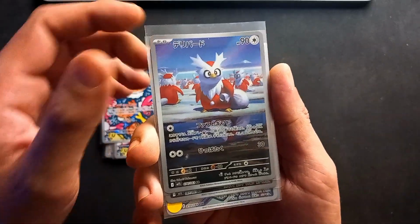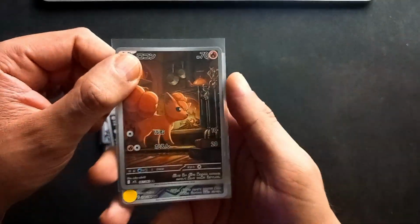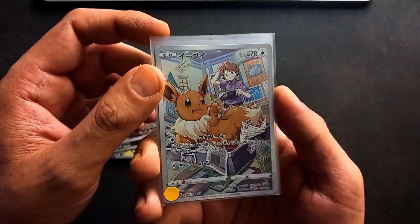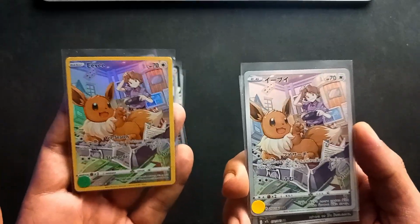I think it's Mega Symphonia here. And we have one more Vulpix for the personal collection, and I have on the right side up there also one for sale. So an Eevee that has probably a print line. I think it will go into the personal collection. Maybe I put it up for sale. And then we add the English one to the personal collection again.